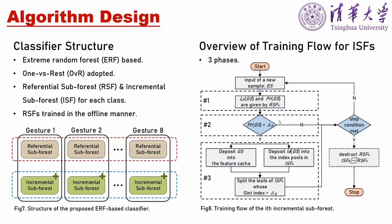For each gesture class, there is a binary ERF, which comprises two subforests, which I call the referential subforest and the incremental subforest, both of which are of size 50, and the maximum depth is set to 4. The forest gives the probability that a sample belongs to the corresponding class, and the gesture is finally claimed as belonging to the class with the highest probability. The referential subforests are trained in an offline manner by the traditional ERF algorithm, while the incremental subforests are trained online using the newly arrived unlabeled samples.